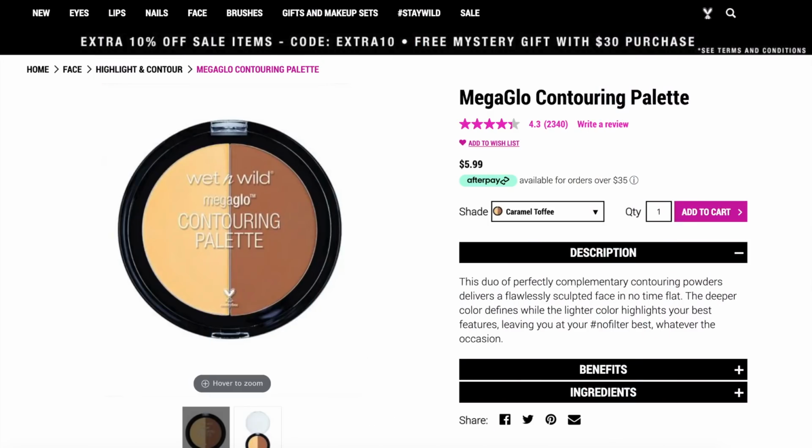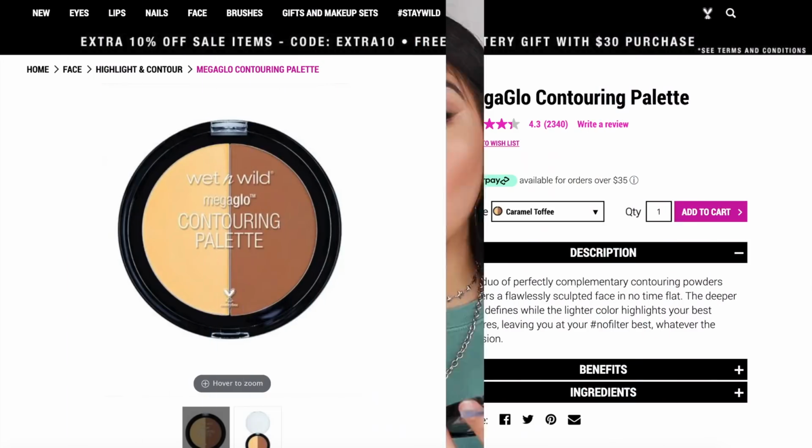e.l.f. is killing it with this product lately. I just realized that I have a lot of e.l.f. products in here. Another powder that I really don't want to stay a long time on, I actually don't know if this is discontinued, but so many people have been asking me for a really good bronzer at the drugstore. I'm so picky when it comes to bronzers at the drugstore, but this bronzer from the Wet n Wild Mega Glow Contour Palette in the shade Caramel Toffee is actually a gorgeous bronzer. It's warm, it's light, you can build it up to whichever level of bronziness you want. It blends really easily.